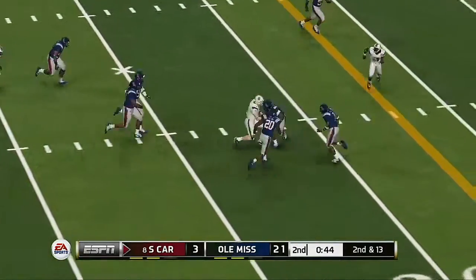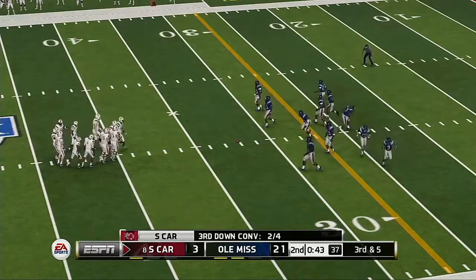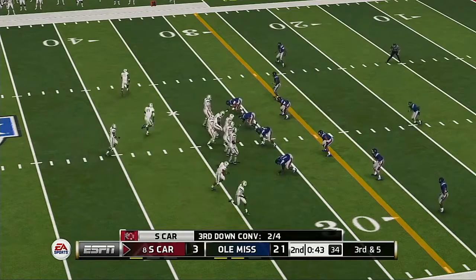He's scrambling. And down he goes at the 32. About 8 yards there on the scramble. South Carolina's going to have to use their second time out of the half.